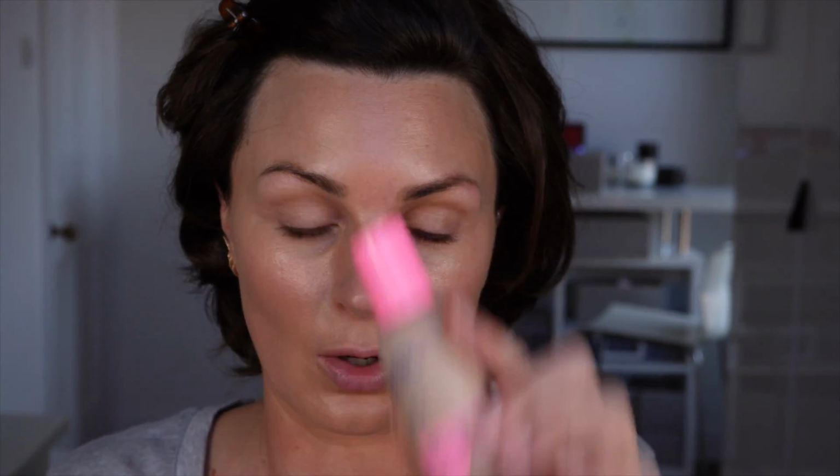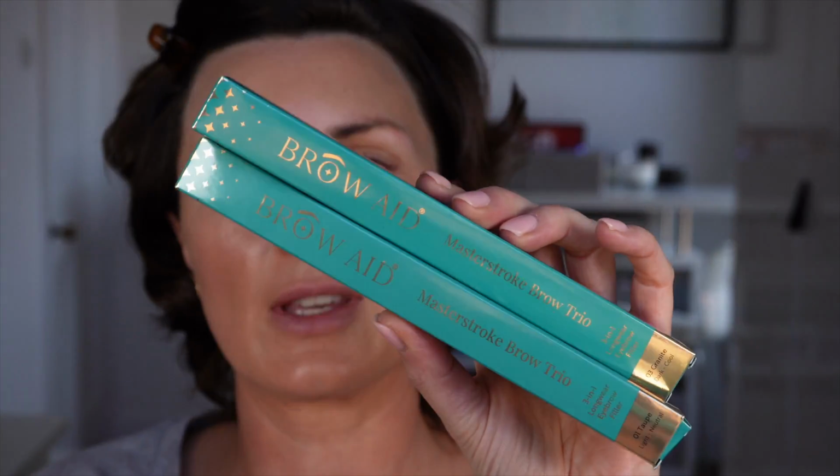Really feel good. I feel I need to stop and give this foundation a round of applause because it is really nice. Really lovely, enough glow, enough coverage, a high SPF. I really like it. This morning I received this in the post.